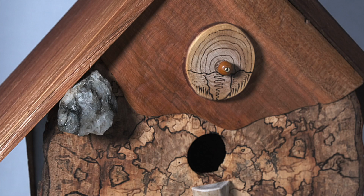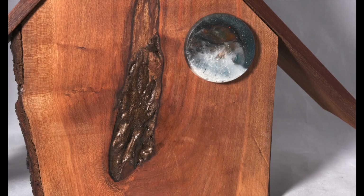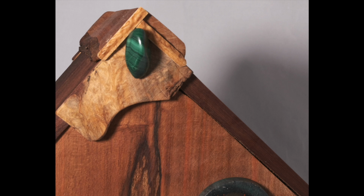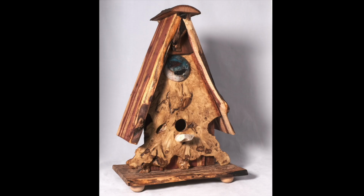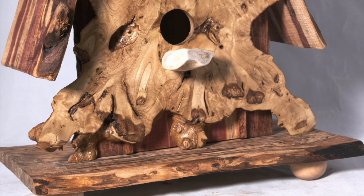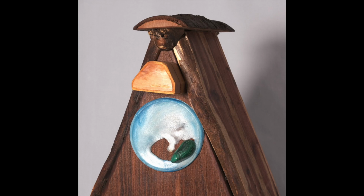Carving has been added on some of the wood cookies to add depth and character, as well as pyrography. Multiple techniques have been incorporated into individual pieces, such as in some of the feet, which display both pyrography, carving, and shou sugi ban.